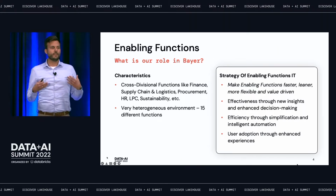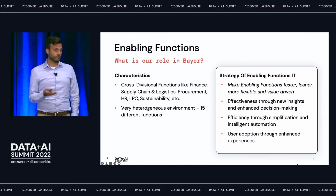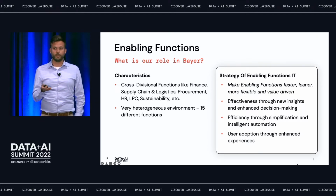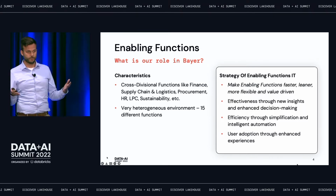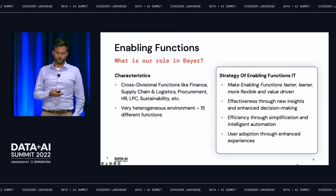So what are we, as enabling functions IT, doing to support these enabling functions? Our strategy and our mission is to make the enabling functions faster, leaner, more flexible, and value-driven. We do this by making our processes more effective with enhanced decision making. We want to make the processes more efficient through simplification and intelligent automation. And last but not least, we want to improve the user experience of our processes. What you immediately recognize here is that for these three points, you basically need two things. This is digital technologies, like machine learning and IoT, depending on the function that we are talking about. And obviously, you need data, right? And this is what Nachman and I are responsible for. We are creating the data assets and providing them to our consumers.